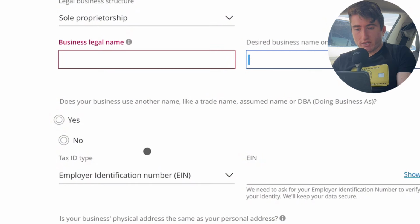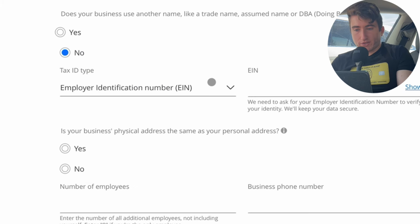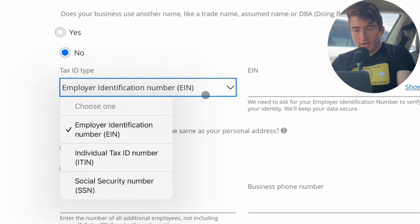Does her business use another name, like a trade name? For most of us, that's going to be no. And of course, like all things, you will know if you have done this in the past, especially since your tax guy is probably going to ask you if you had that as well. Okay, so here as well, whether you have an EIN, ITIN, like I said earlier, or your social security number, that's the number you're going to put here.